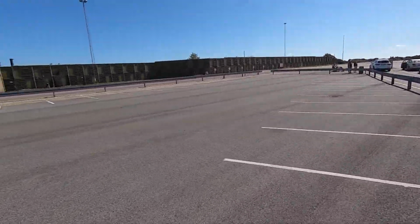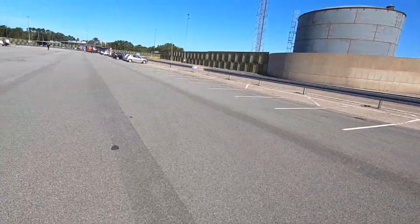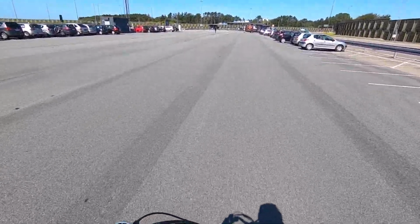With the throttle assist, it had some serious power, and all of a sudden I could see the numbers on the little sort of liquid crystal display zipping up above 700 watts. So that was really cool.